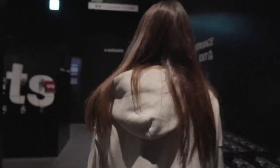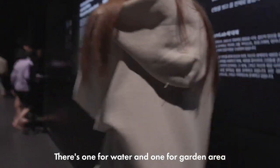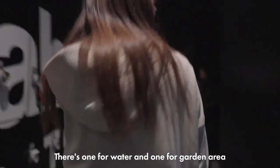Go in from that entrance. There's an umbrella lockers. There are two entrances. There's one for water and one for garden area. This is how dark it is. Hold on, let's go.